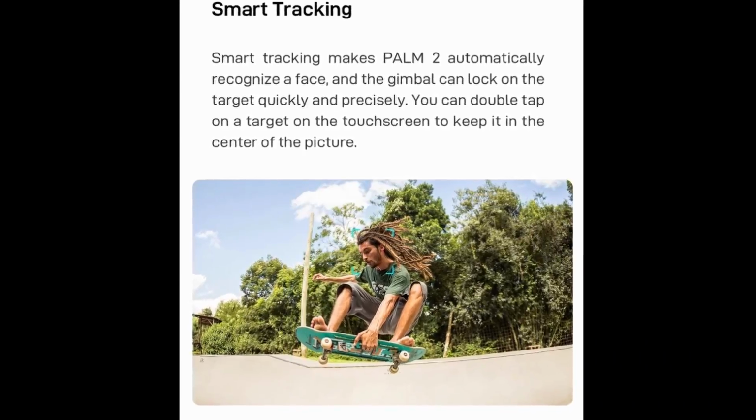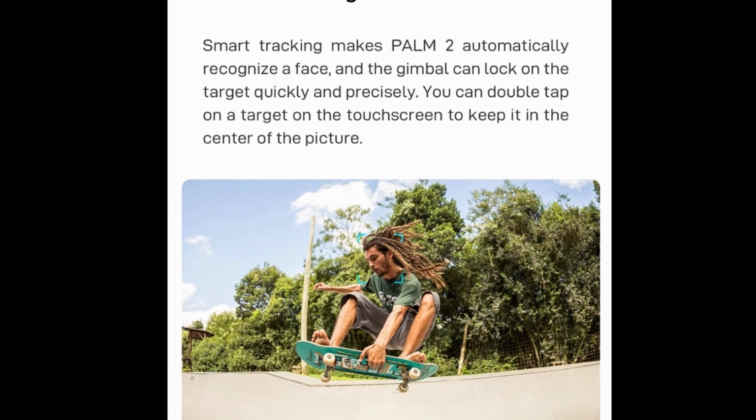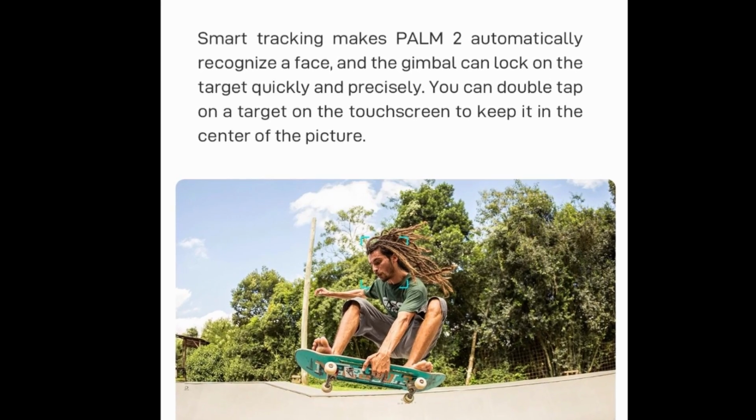That's quite an old camera, so I'm not sure if they're going to use it, but just like the previous Fimi Palm, you'll still have smart tracking. We're not sure if this is only going to be face tracking at this stage, but hopefully they improve it and maybe you can even track some objects.